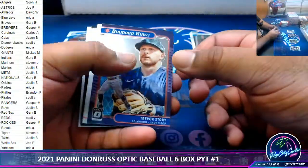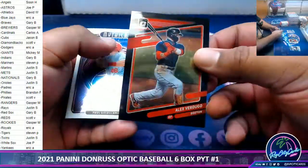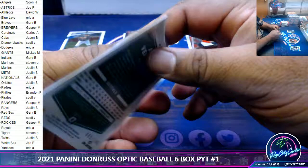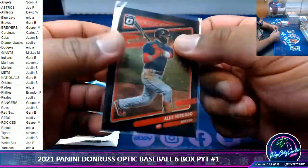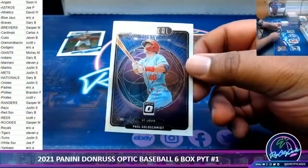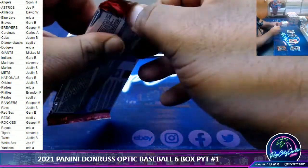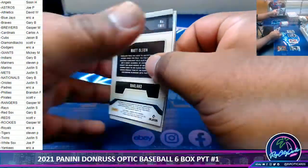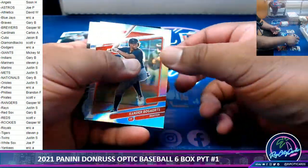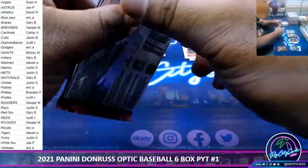Four cards per pack. Think this Verdugo's number, it's 149. A Goldschmidt mythical. That's a cool looking insert. T-minus 3, 2, 1.